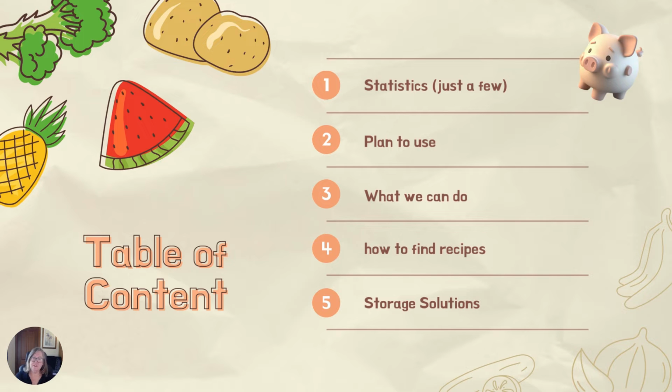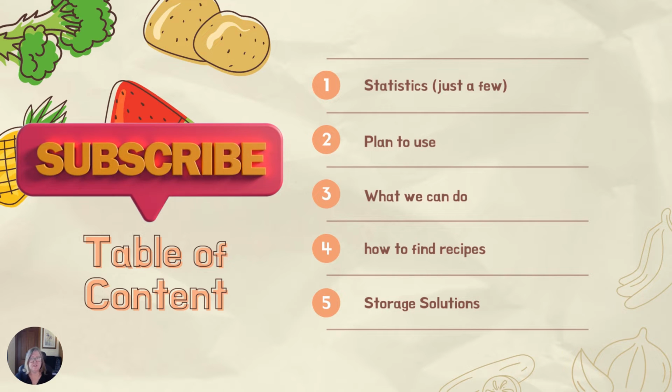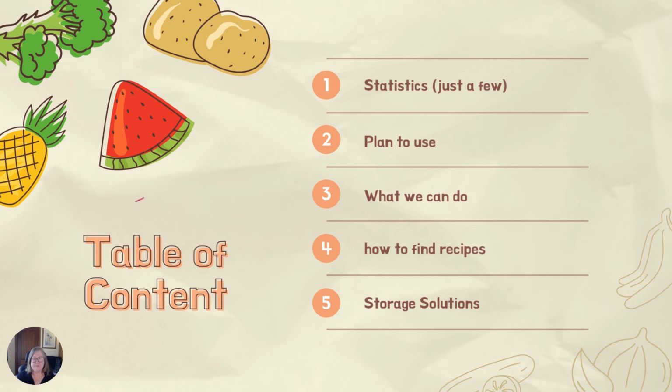This plan isn't just about saving scraps, it's about transforming the way we think about and use our ingredients. We'll also explore actionable steps we can all take to further reduce our kitchen waste. Whether you're cooking for one or a large family, these strategies are adaptable and effective.